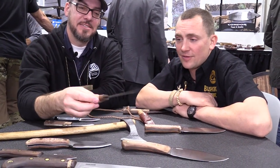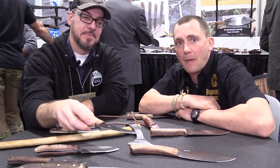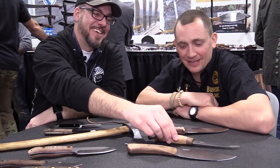So that's also new this year. We got a lot of fishing knives out there, but they don't tend to get too popular. So buy our fishing knives now. I'm just kidding. Buy all our knives.